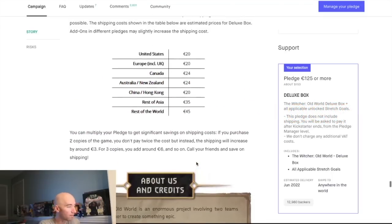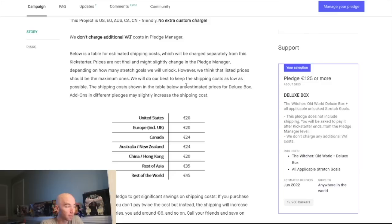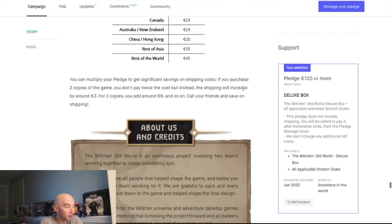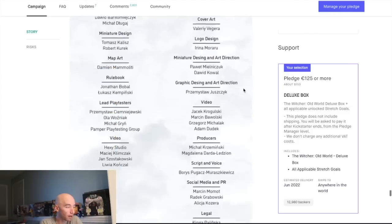But we'll see. Shipping is going to be what it is. So here's the shipping, and it says estimated prices for the deluxe box. And so I'd be curious to see if they are then going to quote shipping less than that for the regular version? I mean, because it's going to be lighter, right? So that would be something interesting to note. Go on board, CD Projekt Red.